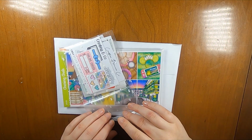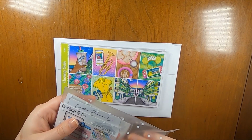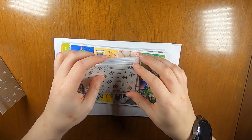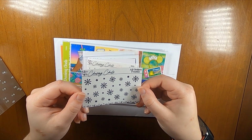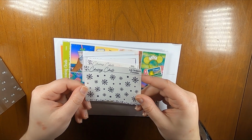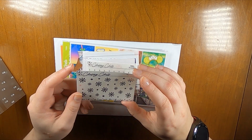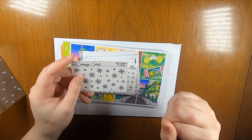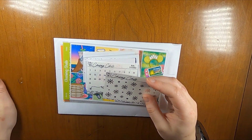So this is the freebies. I got a bunch of samplers in here from various shops in addition to the thing. So this is the all orders freebie. I think it's silver foiled, not holo, but silver foiled, snowflakes of various sizes. So super cute. If I don't use this month, since I think most of my spreads moving forward, if they have foil, they're going to be gold, I might end up using this in like January or something like that.